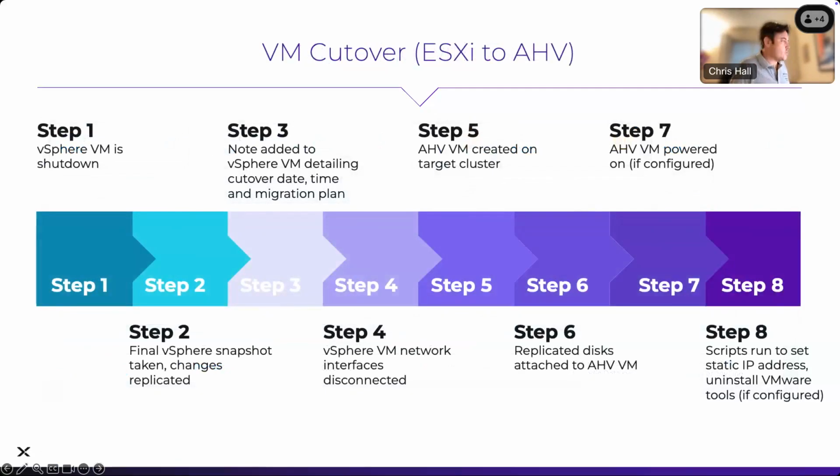So what happens when we cut over? What happens when we click that button? Step one, shut down the vSphere VM. Step two, we take that final vSphere snapshot. Any changes, any change blocks, we start replicating those back over to Nutanix. Step three, we add a note in the vSphere notes to say this VM has been migrated using this plan on this date by this migration appliance. Step four, we virtually unplug our VMkernel, VMXNET NICs, or E1000s within our VMware VM. So should we spin that VM up in the future, it's not connected to the network. It's not going to cause us any issues.